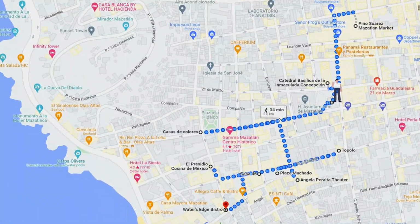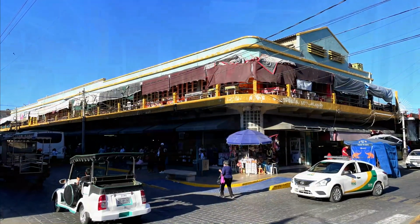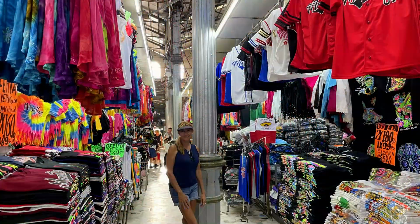Two blocks further from the church is another Mazatlán classic, the Pino Suárez Market. It's still going strong as a locals' meat and vegetable market after more than 120 years. But today it also incorporates its fair share of tourist stalls as well.